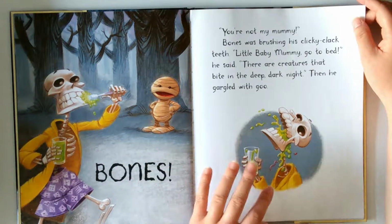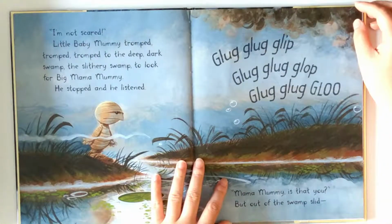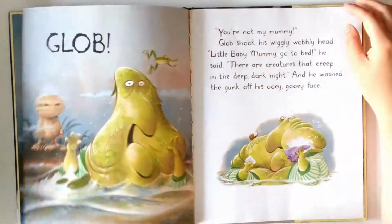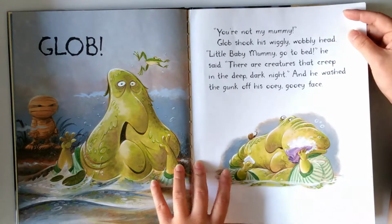The skeleton warns baby mommy to go to bed because there are creatures that bite in the dark and it's not safe. Baby mommy continues on and arrives at a swamp. There, a blob was washing its face. The creature warns baby mommy of the same thing, to go home to bed.